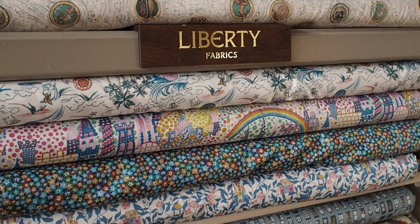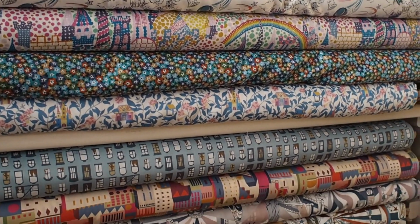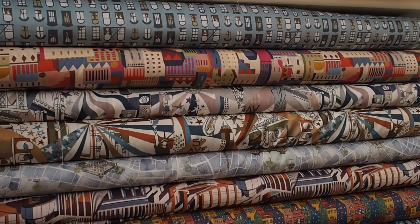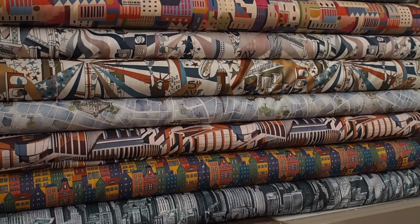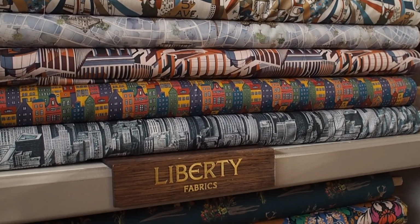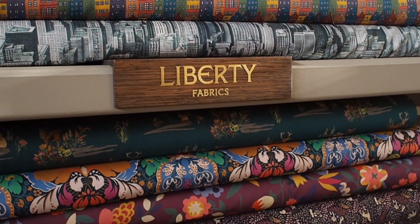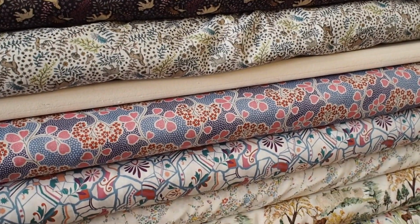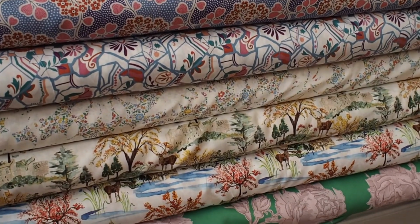So I'm going to show you them close up, but I've brought some over to the table here so I can hold them up and show you them in a little bit more detail. There is a lot to take in, and as with all Liberty prints, the detail is just exquisite. When you look at the colours and all of the little details and all of the prints, there's just so much going on. They're just really, really special fabrics. We have had them available to buy on the website for a few weeks now as a pre-sale, but they are all now in stock. We have them all in the shop, so they're all ready to ship straight away.